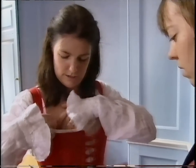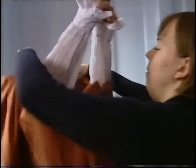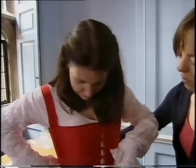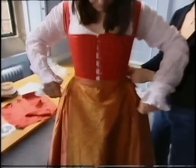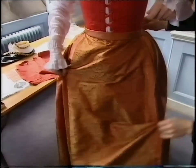Now that the palace has approved the design and fabrics for costumed guide Lucy's new dress, she's having her final fitting. Historical costumier Nina Michaela has been cutting and stitching for the last 6 weeks.